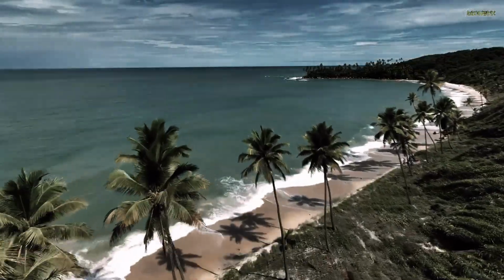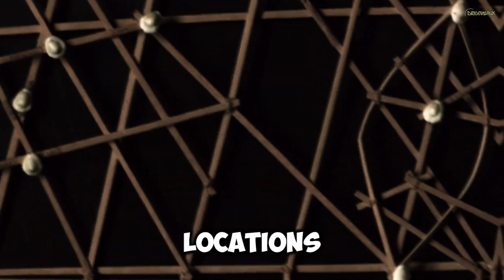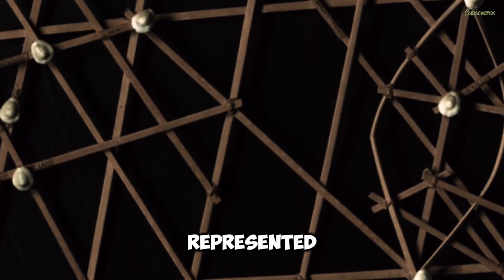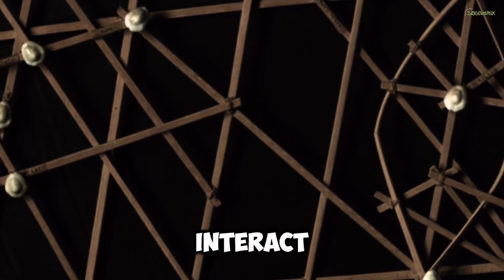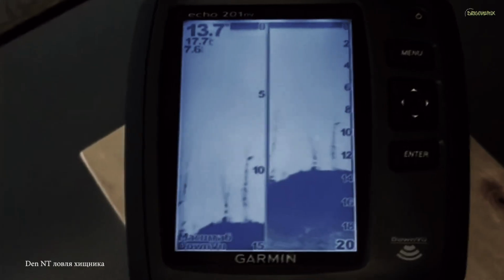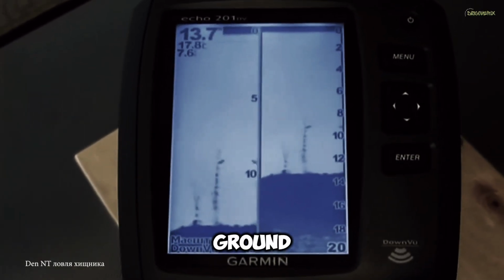Shells or small pieces of coral were tied to the sticks to show the locations of the islands or atolls. The intersections of the sticks represented the understanding of how waves interact with the islands, creating a pattern that was memorized for centuries, the danger of running aground.